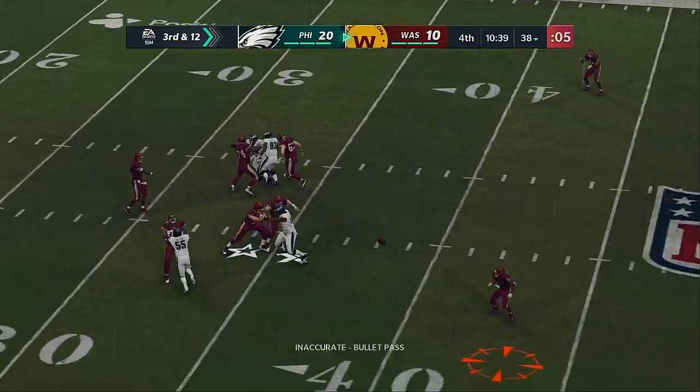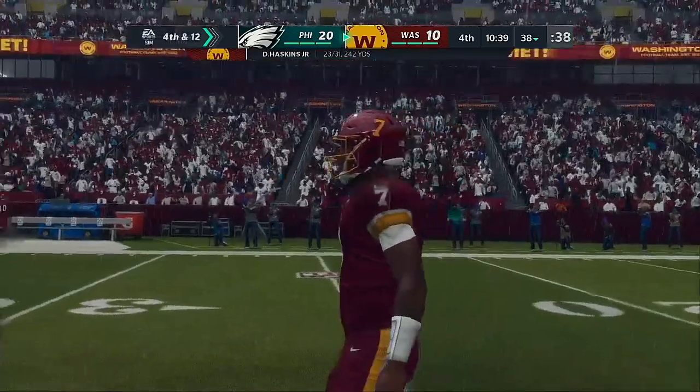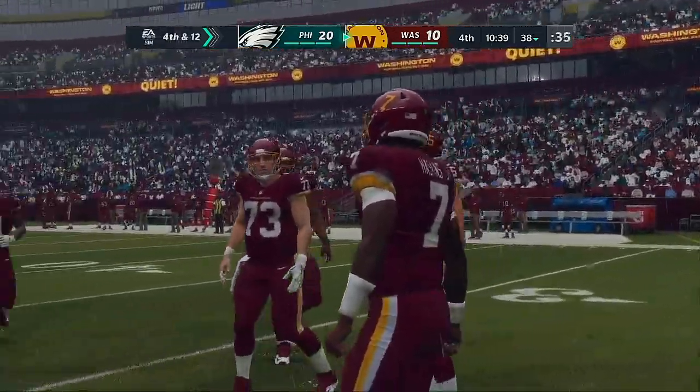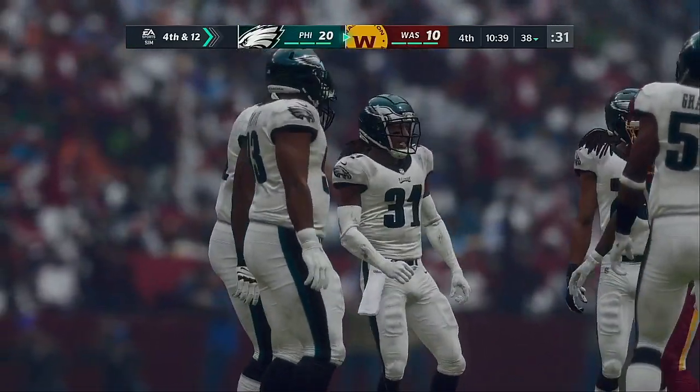To throw on 3rd down. Haskins, and that is incomplete. You can tell they wanted to get that ball downfield, but they had nothing working in the secondary, so he dropped it off to the running back. That one ended up incomplete.